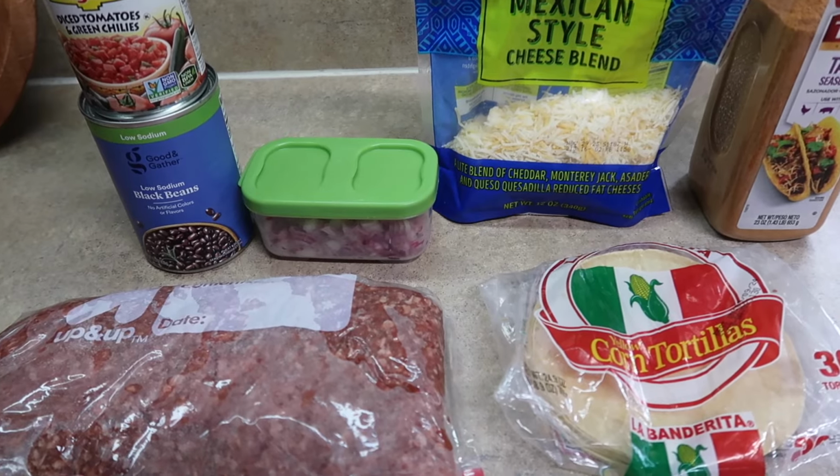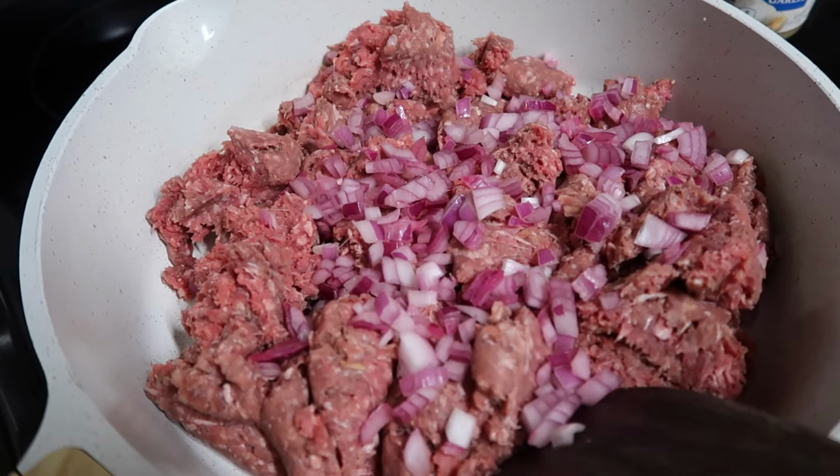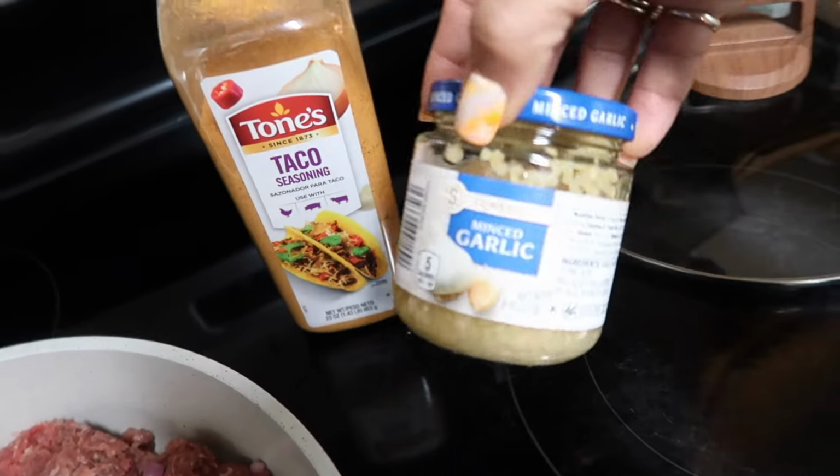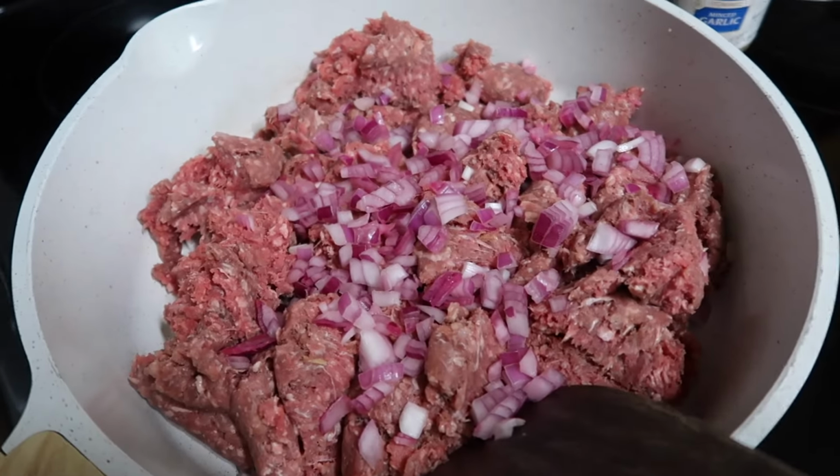So we're going to go ahead and get our meat browned up first. All right, we've got the meat in there. Just dump the red onions right in there. I'm going to go ahead and get this cooked up. I'm going to add the taco seasoning, and I'm also going to add a couple teaspoons of minced garlic in there. Once we get this browned up, I'll show you the next step.